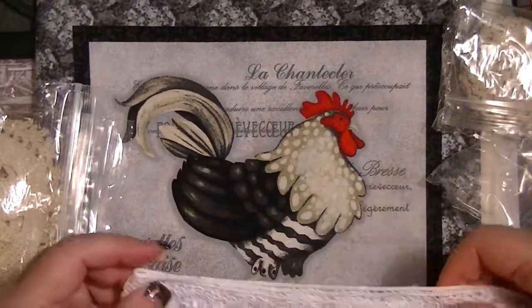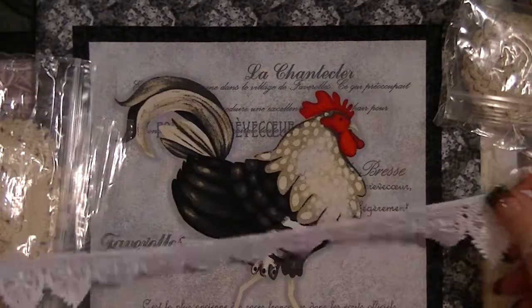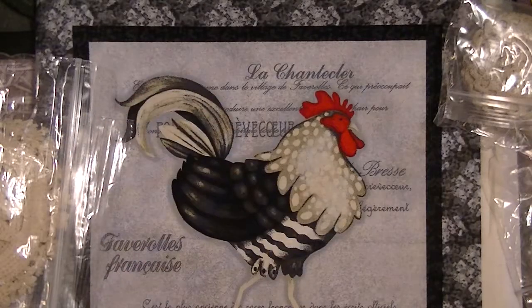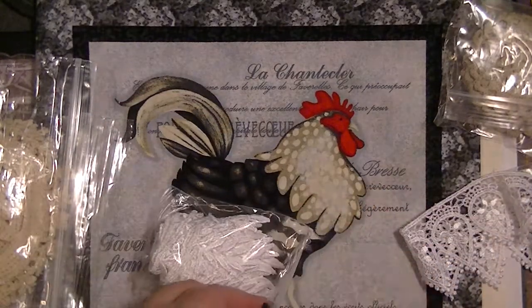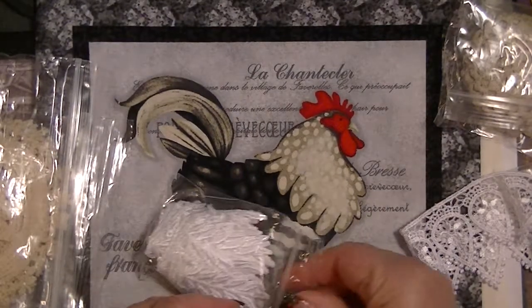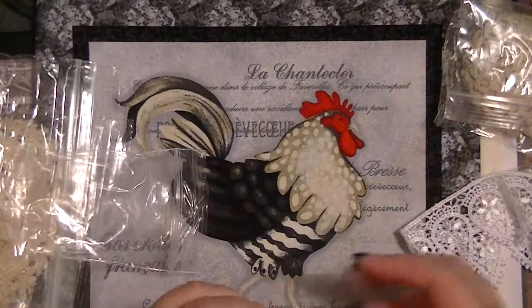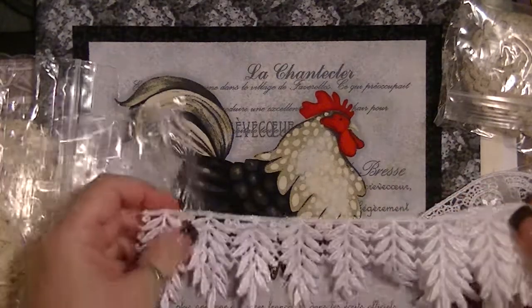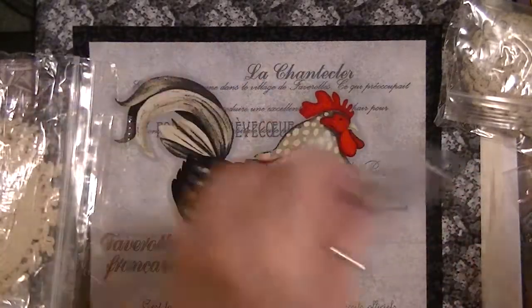Oh my gosh. I actually bought this for a project. Isn't that beautiful? Love, love. I will put these all back in the bag when I'm done. And then I wanted this one for a mason jar to hang around the edge. And again, I just love this kind of stuff. Oh my goodness. That's that one.